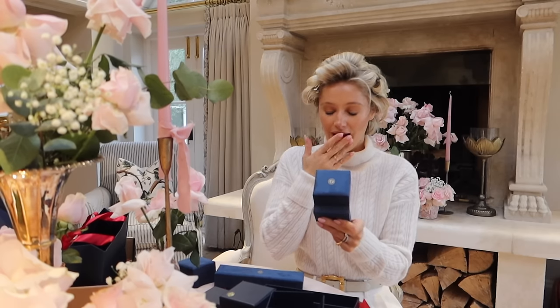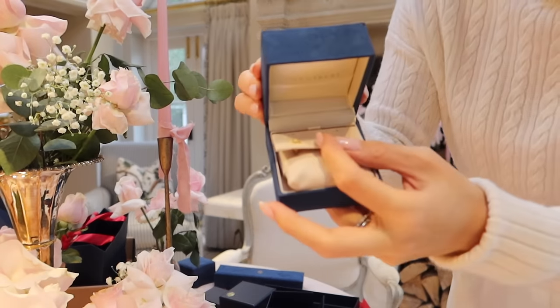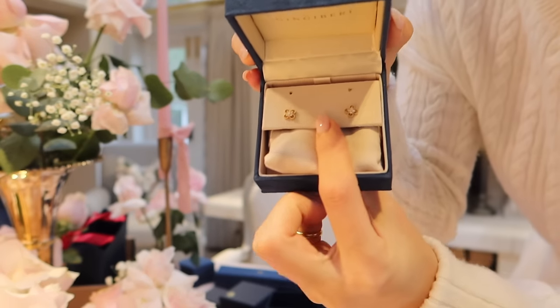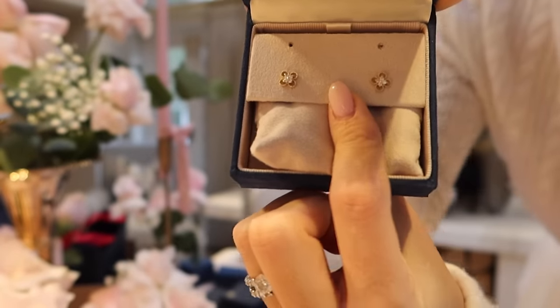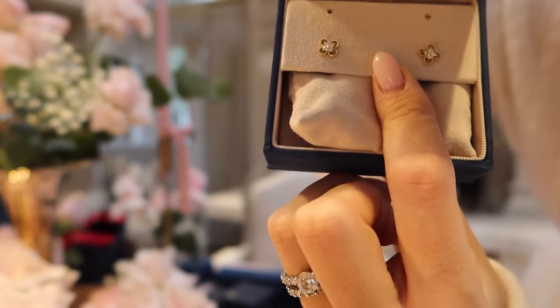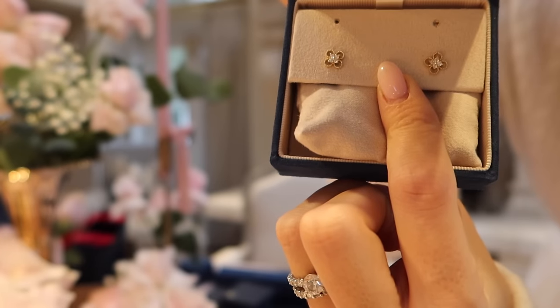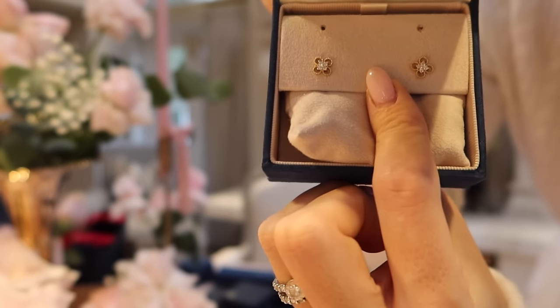Oh, these are absolutely beautiful, and they're even more beautiful in real life. I saw these on the website and I quite literally gasped. So again, these are from their brand new collection and these are called their Lucky Clover earrings. Again, 18 karat gold with beautiful natural diamonds in the center.